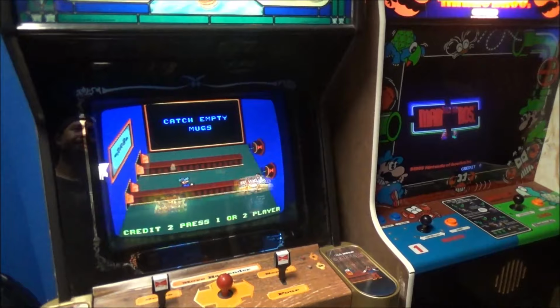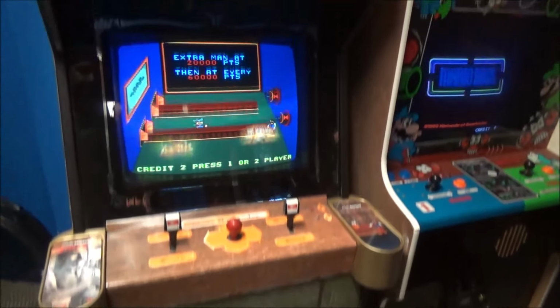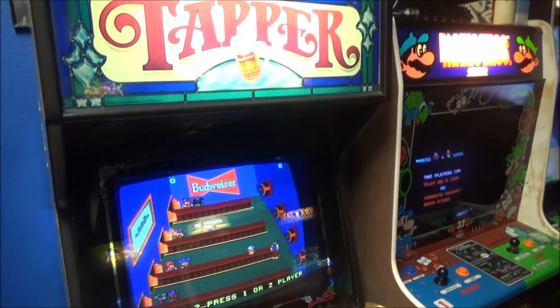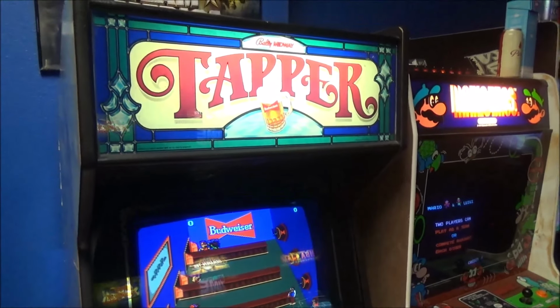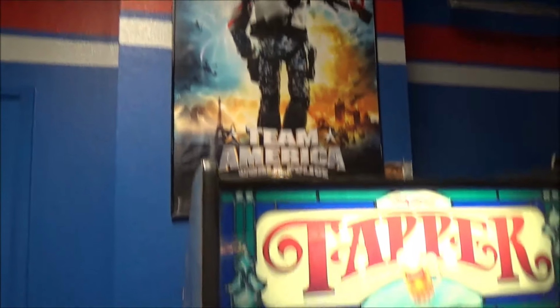As far as MCR games go, I'm not like a big Tron fan. This is my favorite MCR game. I like Timber too, but Timbers are just ridiculously expensive now, so I will never have a Timber. So Tapper is going to have to suffice. Team America poster, heck yeah.